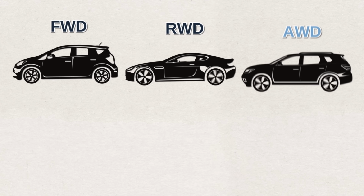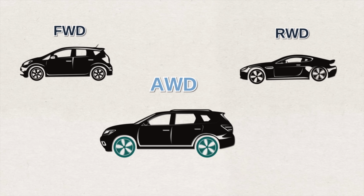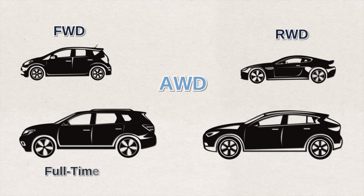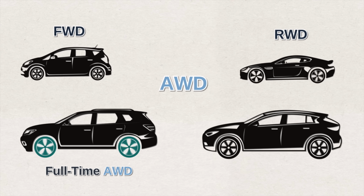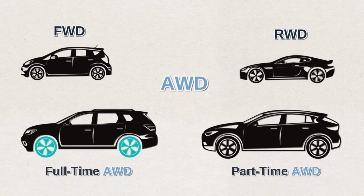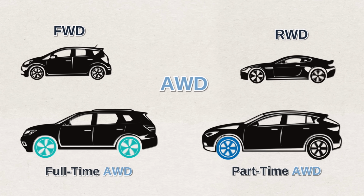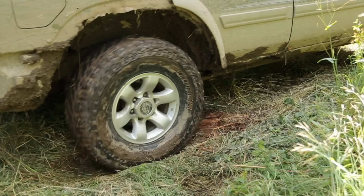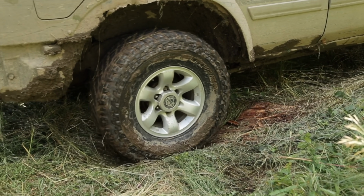In an all-wheel drive car, the engine powers the front and rear wheels. There are two kinds of all-wheel drive systems. The first is full-time all-wheel drive, where both the front and rear axles are driven continuously, meaning all the time. The second is part-time all-wheel drive, which mainly drives two wheels and then automatically powers all four corners when traction is needed. An all-wheel drive is really useful in light off-roading with mud, sand, and loose surfaces, or rapidly changing road conditions like intermittent snow and ice.